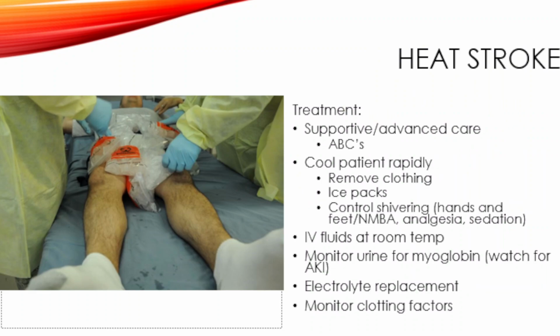We are going to be performing some aggressive treatment with our heat stroke victims. The treatment includes supportive and advanced care. We're going to consider those A's, B's, and C's first of all, and then cool that patient rapidly. We're going to remove their clothing and put ice packs onto their core, not their extremities.